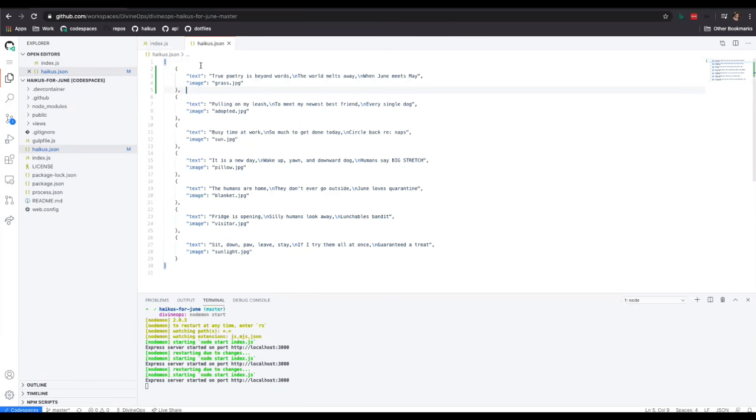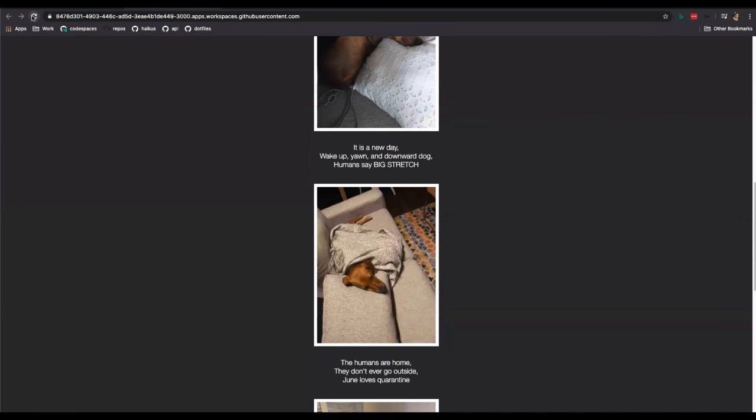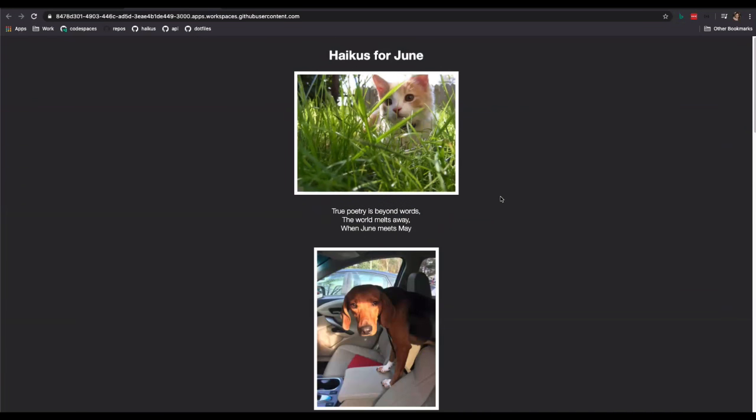All right, there we go. And then you will notice that all of the haikus came with images, so we probably need an image to go with it. So let's just go in here and see if we can find a good image for this. Now, I'm more of a cat person, so with that, we're going to bring a cat friend for June. All right, so let's just see if any of our changes actually worked. All right, so we got it right here.